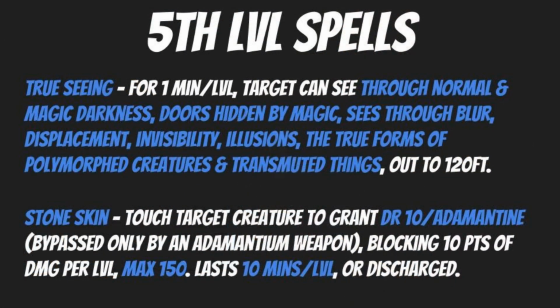Then we come to True Seeing. For 1 minute a level, target can see through normal and magic darkness, doors hidden by magic, sees through blur, displacement, invisibility, illusions, the true forms of polymorph creatures and transmuted things, out to 120 feet. Wow, that is such a huge boost for whoever gets this put on them.